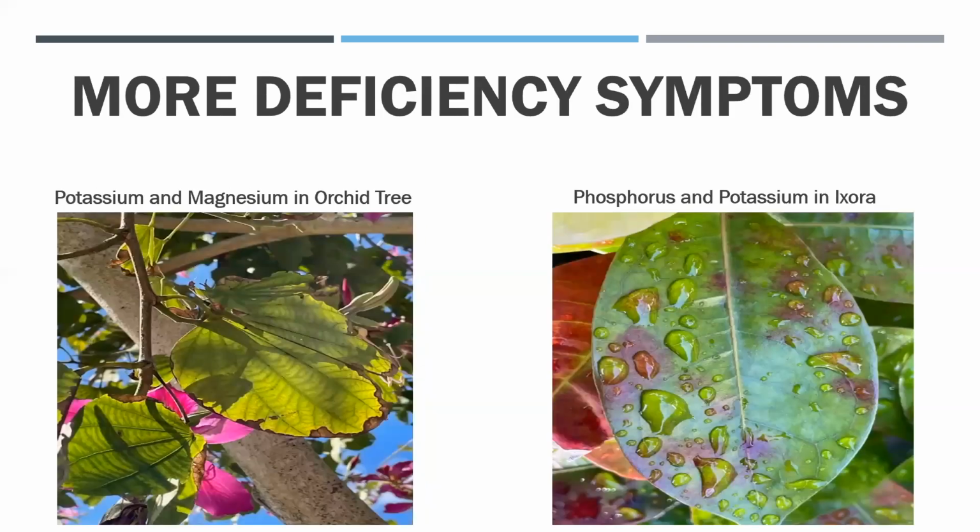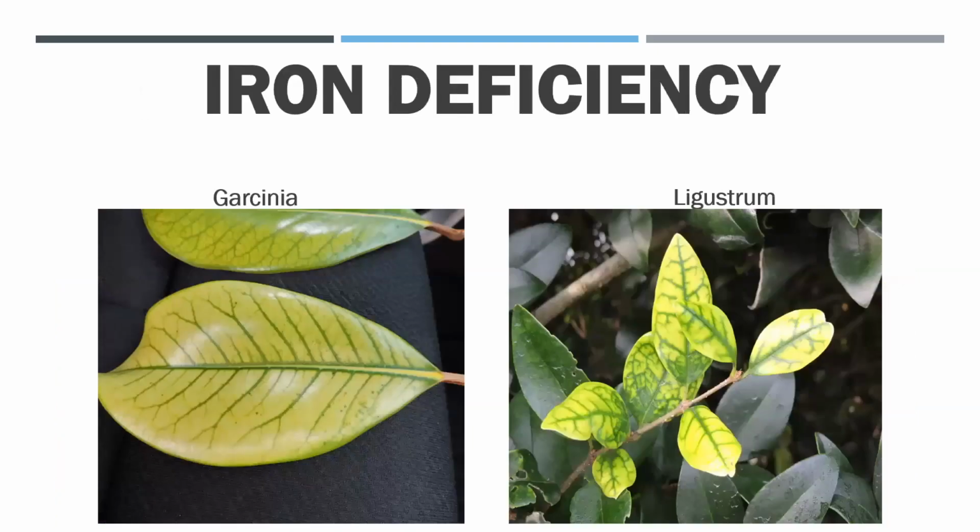Next. Remember, in Florida, all these deficiencies I'm showing are related to soil conditions. Hong Kong orchid trees are almost all deficient in both magnesium and potassium. The potassium deficiency is that marginal yellowing on the leaves, and that yellowing in the older leaves is magnesium deficiency. Leaves that look fine, but these again get your K-mag.